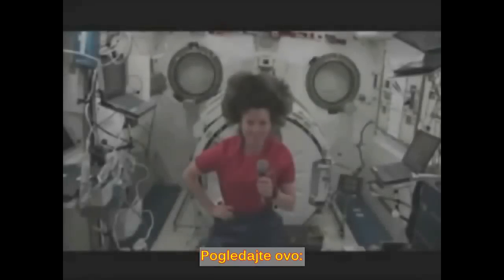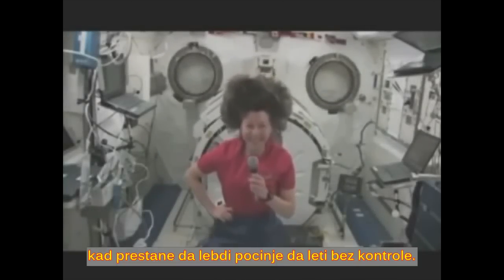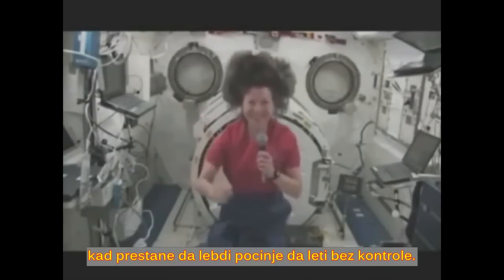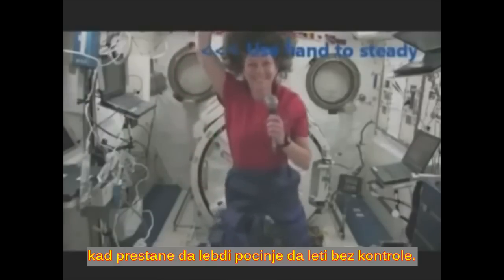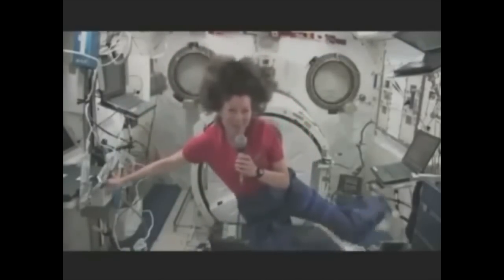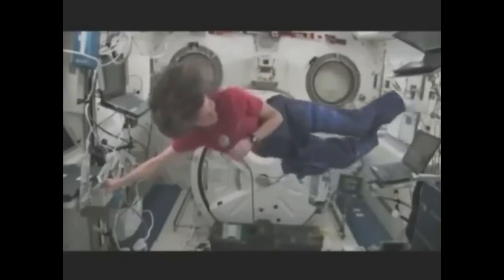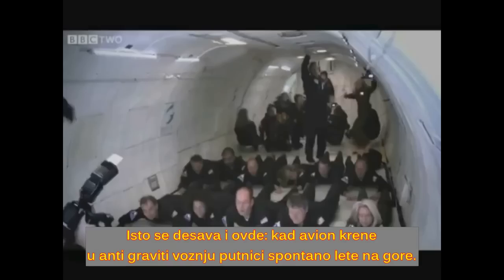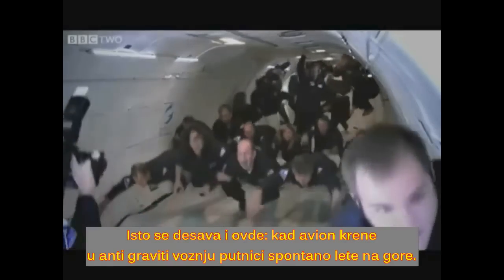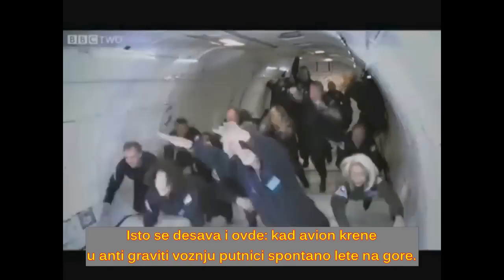Now take a look at this. Notice how suddenly, as she starts to wave, she floats out of control. Look at this. Wow. The same thing happens here. As the plane starts its zero-G dive, the people start to spontaneously float upwards.